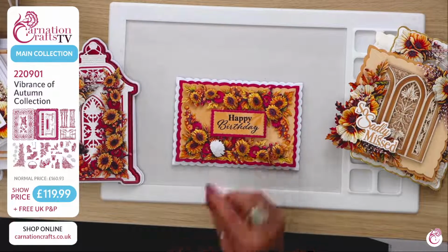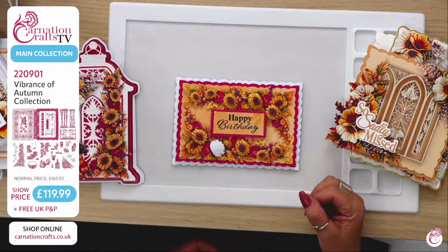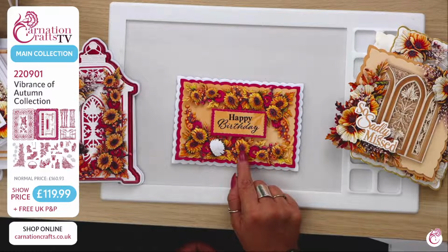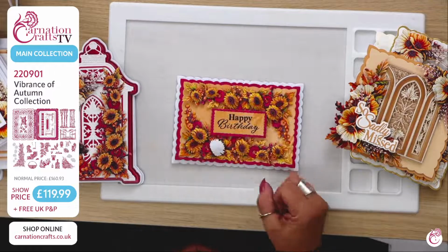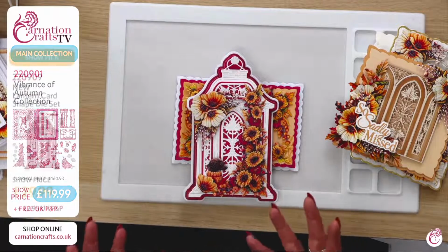Oh, that's lost its head. But anyway, you can see using those sunflowers, all of that colour coming through. Actually, the fact that that has lost its head just shows you how crisp and in-depth that artwork is. It's just so vibrant. Absolutely stunning. Look at these. Just gorgeous.